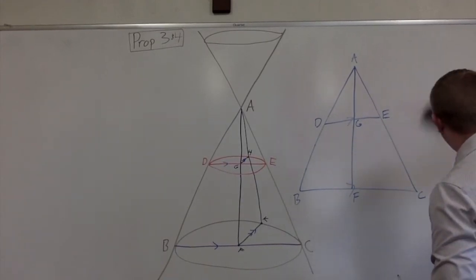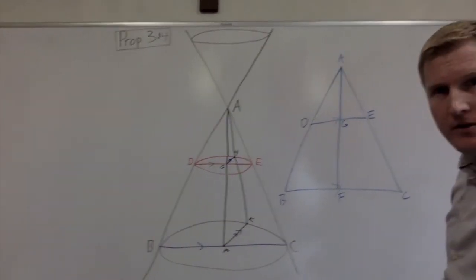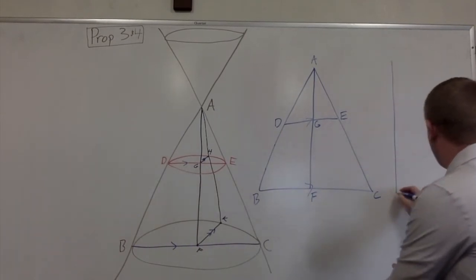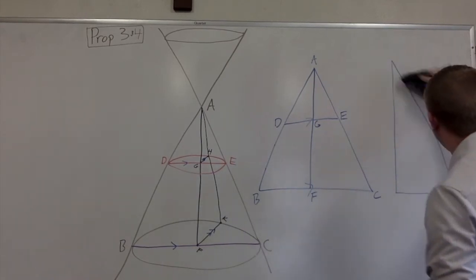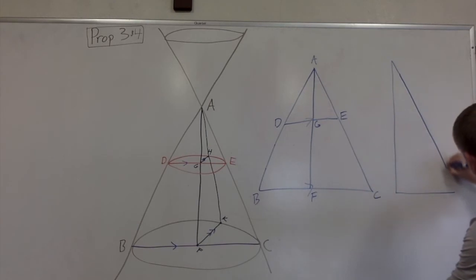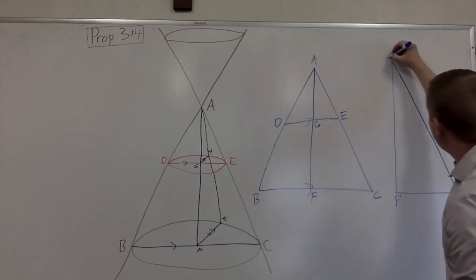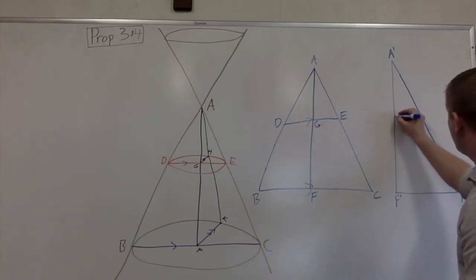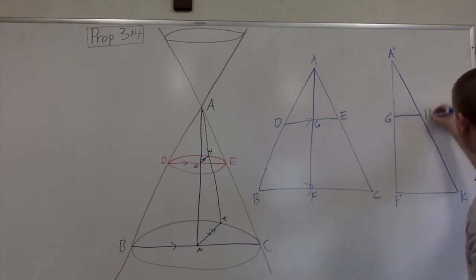Oh, it looks like I'm a little bit off the camera, so why don't we just do that? Okay. Man, I cannot draw a straight line. All right, so this is F again. This is A again. And then this is our K. This is our G. And H. All right.